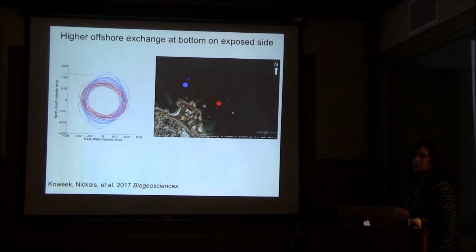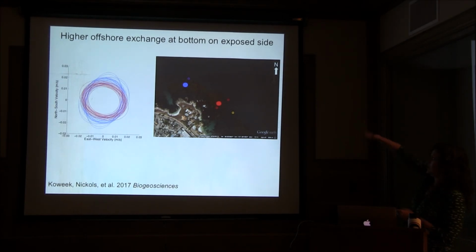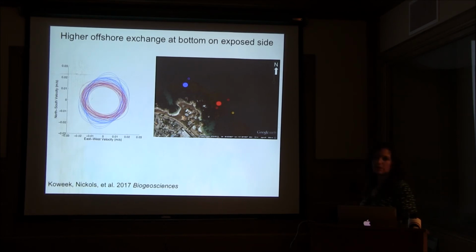And so what we're looking at here, this crazy spirograph thing you had when you were a kid, the circles. Each circle is a week of velocity records, and it's a principal component axis. And so the ellipse is showing you the axes of maximum variability. And we're looking at an ADCP in blue, so a current meter that was on the wave-exposed side inside the kelp forest, and then a wave-protected side inside the kelp forest.